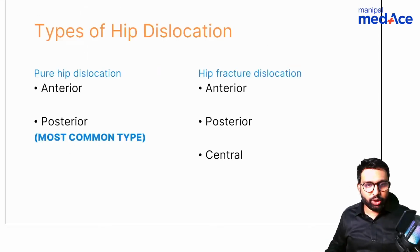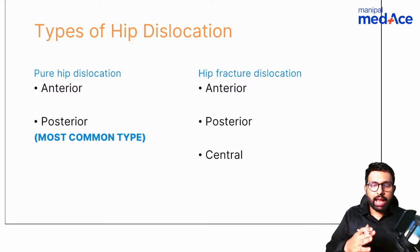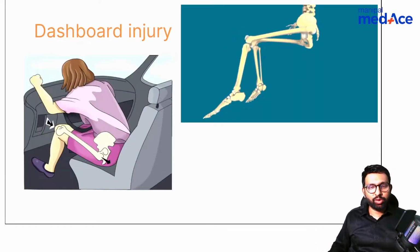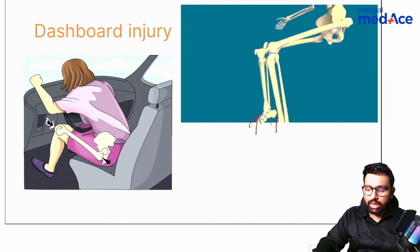Okay, so we know that there are two types of hip dislocation. One is pure hip dislocation, another is fracture dislocation. In pure dislocations, anterior and posterior, most common is posterior. In fracture dislocation, again anterior, posterior, and central dislocations. We know the attitude of a posterior dislocation, it is a dashboard injury. Look at this animation, it is showing you a dashboard injury, and after that focus on the attitude. So they'll show you the attitude now. So look at this animation here. Look at the attitude.